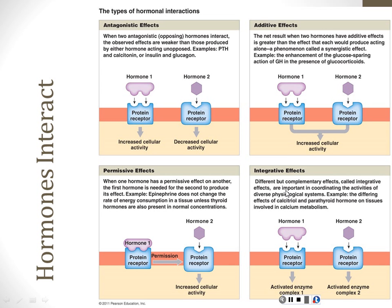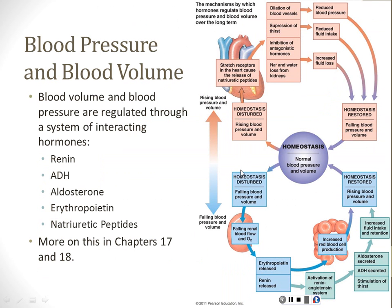And then we have what the book calls integrative effects. In other words, they do different things. So hormone 1 does one thing in the cell, hormone 2 does something else, and they may not have anything to do with each other, but the cell is affected by both, right? So it wasn't doing A, B, or C. Now it's doing A and B, and C is still not doing. So it's different messages causing different effects in the same cell. So just basic interaction stuff.